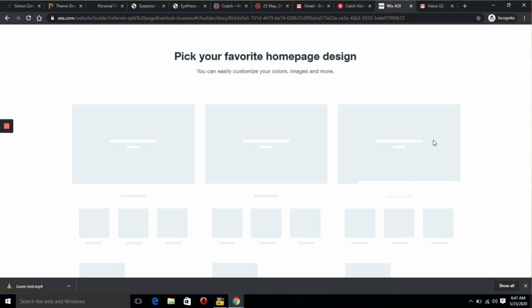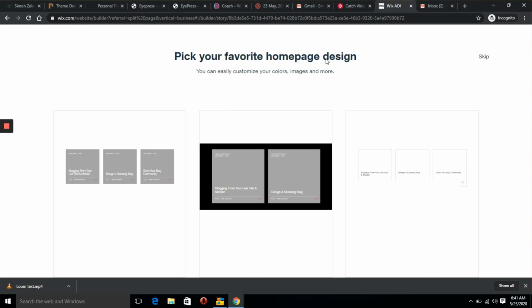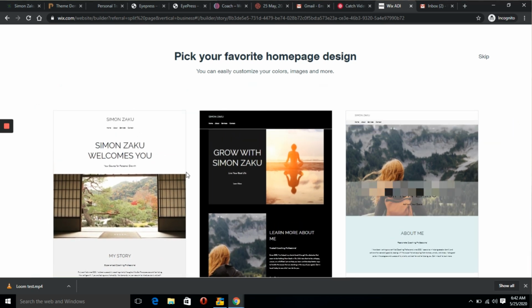Okay, now this is where you pick your favorite homepage design, which is really cool, and I love it. I think the network is really bad at the moment, but no problem. Let's see. Good. Now you can randomly pick any theme of your choice. Now I'll go with that one.